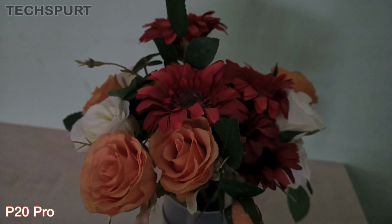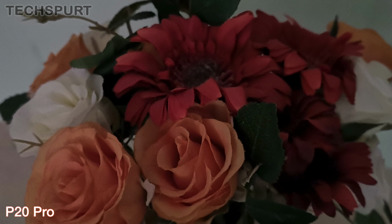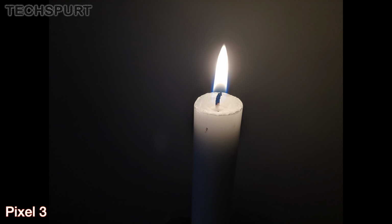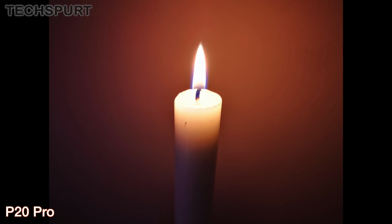On the flip side, the P20 Pro does suck up a bit more detail in those murky conditions, so you get a significantly sharper photo compared with the Pixel 3 and Pixel 2. Oh, and if you like shooting candles for whatever reason, the Pixel phones capture some very atmospheric photos with great dynamic range, while the P20 Pro again offers stronger detail instead.